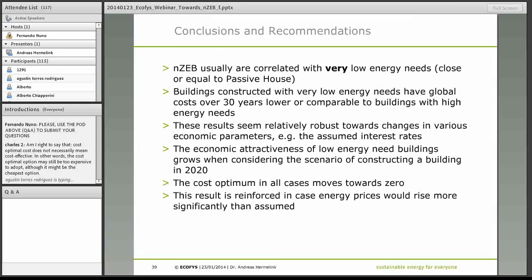Nearly zero energy buildings usually are correlated with very low energy needs. So we found that in case you use combinations that have relatively high energy needs, it's really hard to achieve a level that could be considered to be close or equal to zero. And most of these buildings, in fact, were quite close to what today we also know as passive houses.